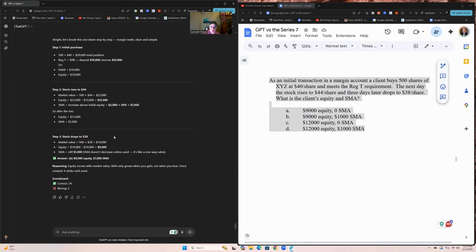SMA doesn't decrease unless used. It's like a one-way valve. Answer is B, 9 grand equity, 1,000 SMA. Reasoning: equity moves with the market, but SMA only grows when you gain, not when you lose. Once created, it sticks until it's used.